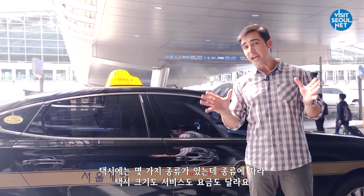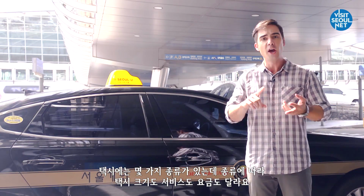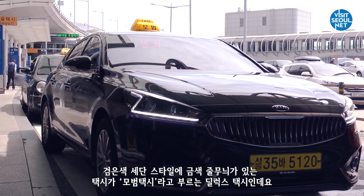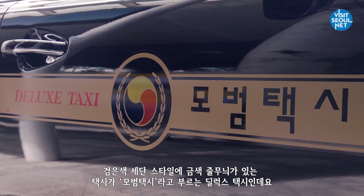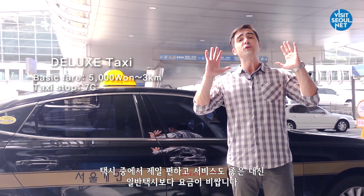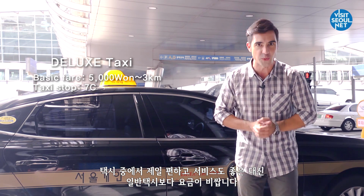There are many types of taxis you can take, depending on the service required, price, and the size of taxi you prefer. The black taxis with a gold stripe are deluxe taxis, also known as mobile taxis. They are the most comfortable taxis of all, but they're in a higher price range.